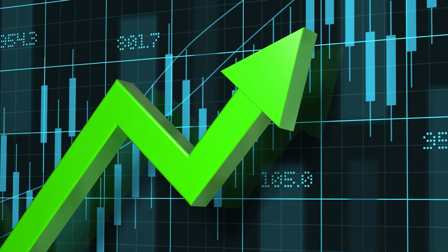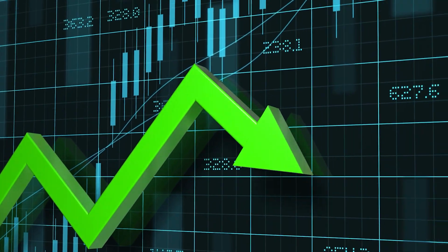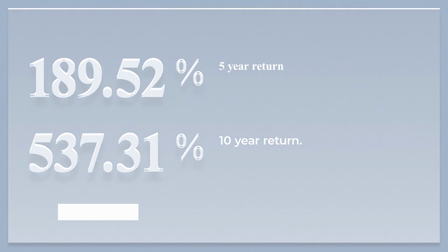So in regards to strong performance, FTEC has demonstrated impressive returns with a 37.01% total return over the last 12 months. The fund has consistently outperformed broader market indexes with a 5-year total return of 189.52% and a 10-year total return of 537.31%.